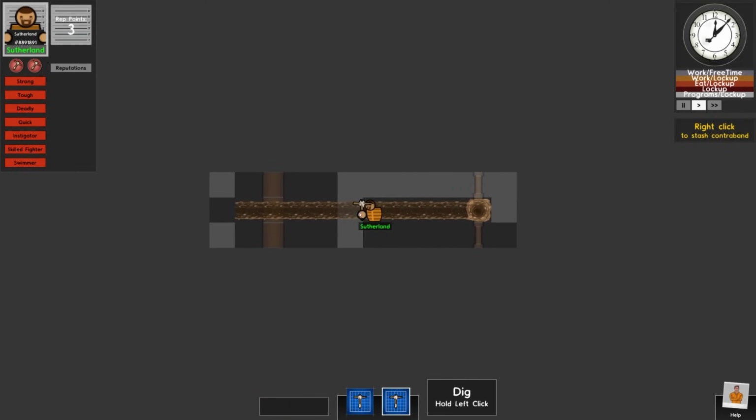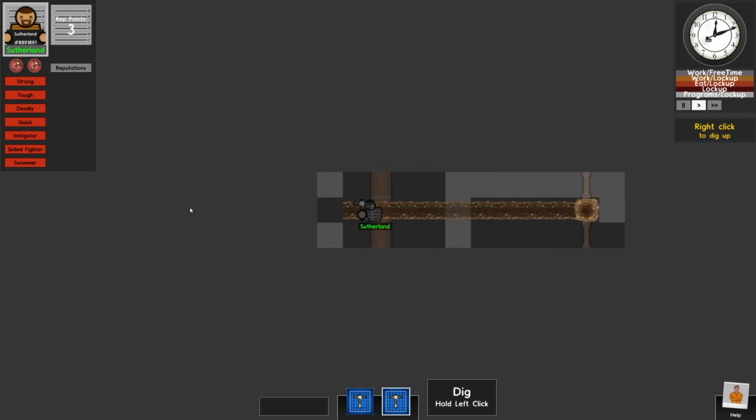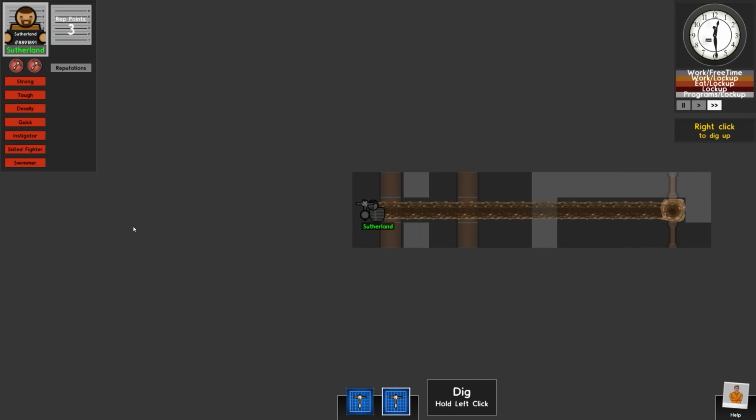Now, these two will probably take us close to the edge of the wall. Let's see if that actually is true. Max speed again. And I was about to say I'm hoping there's another pipe, and there is another pipe. And now we're in, I believe, another cell block.